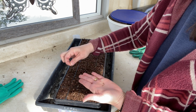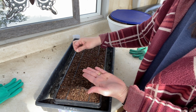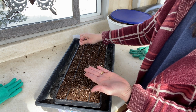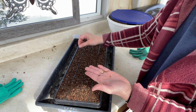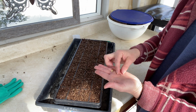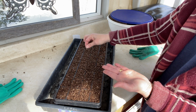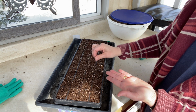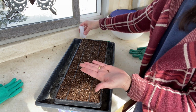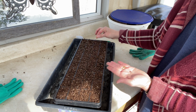So I'm going to try and go through and make sure I get at least one in each cell for now. And then if I have more, I'll come back over it after and try and put a couple more on. I'm sure I'm dropping more than one at a time here anyways. I'll definitely have enough seed. There's lots in this package still, and I've gotten over halfway through, so be a little more generous.